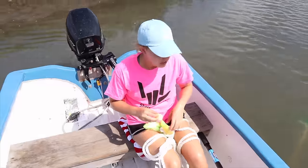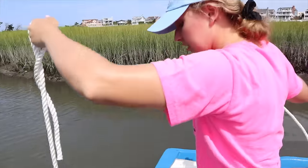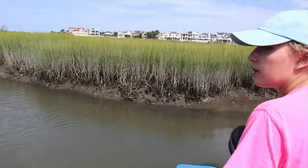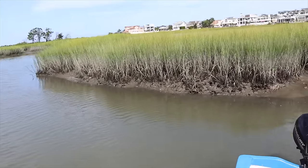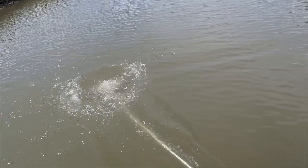Grace, get your lure ready. Okay, I picked this bright neon one that has like hair on it. Okay, I need to set up for a good swing. Steven, are you ready? Ready. Okay, here I go. Turn. 3, 2, 1, go. Oh, Grace.